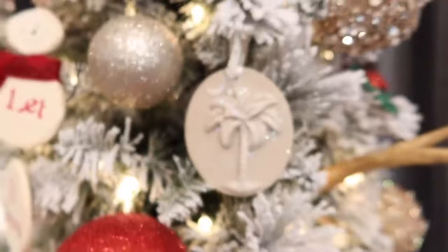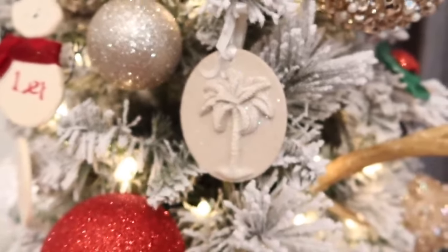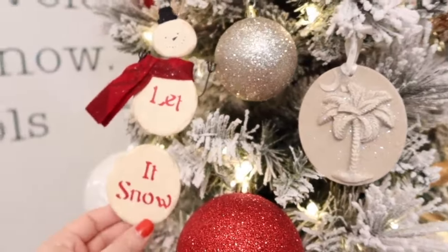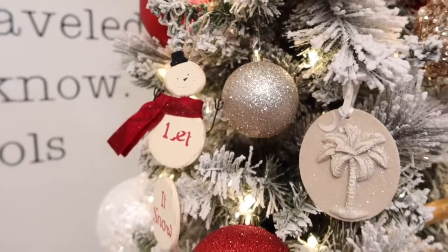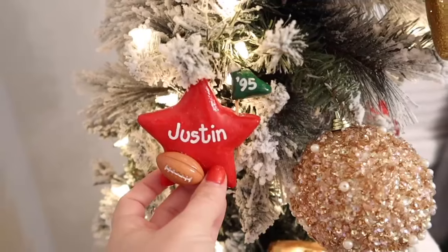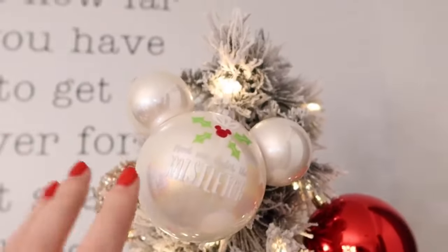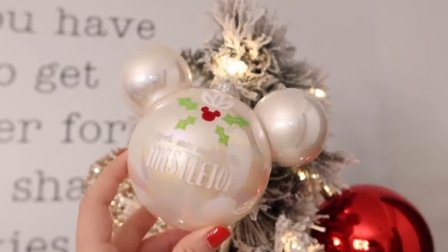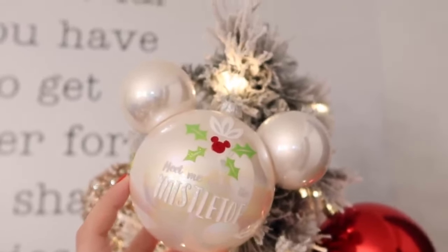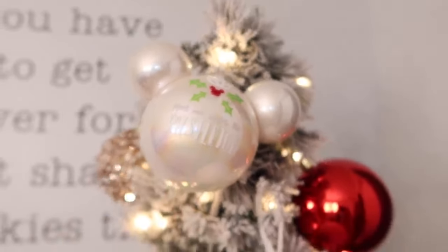And Justin is actually from South Carolina, and so we got this from his Nana a few years ago, so I put this on the tree. This snowman was also on our first Christmas tree when we were married. And then we've got this one over here that he made in 1995, so I think he would have been like 7 years old when he made that. And also up here at the top, I put this one that we got from our first Disney World trip. We went at Christmas, I think it was 2017, so I got this one up here.